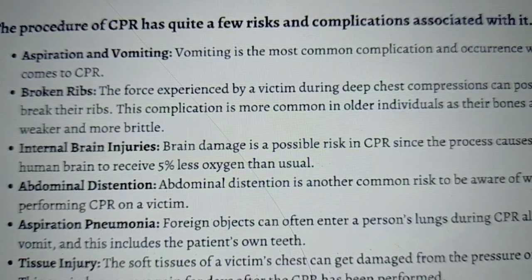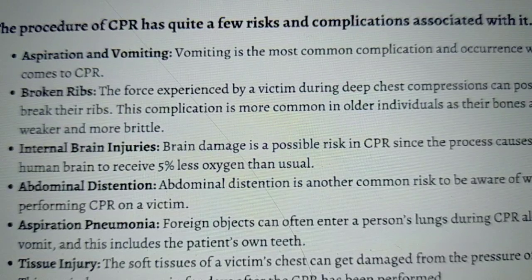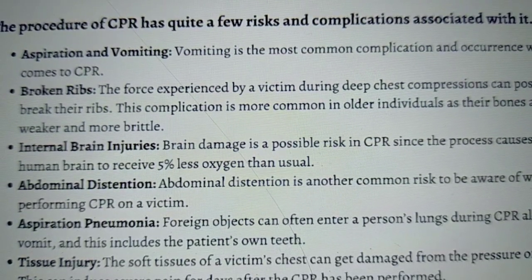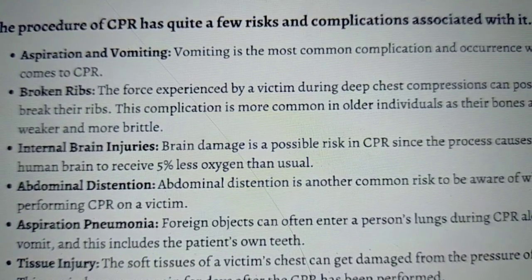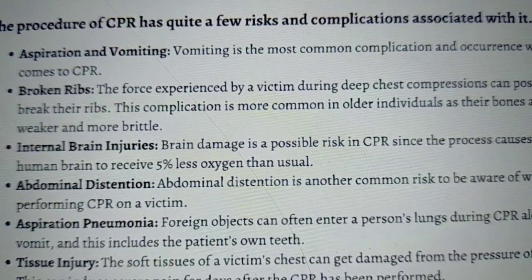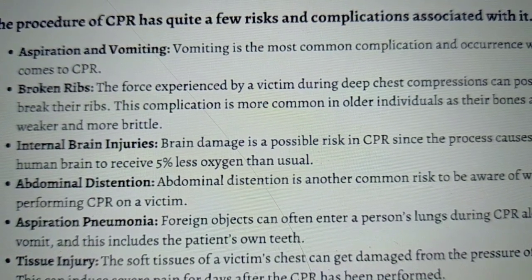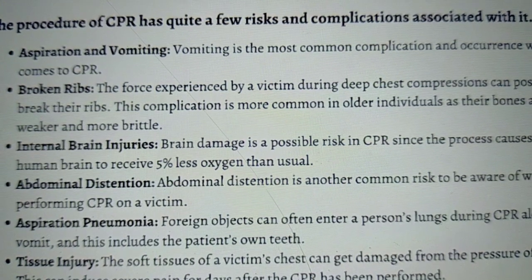Then the next complication is tissue injury, soft tissue injury, and also injury to the internal organs, not only the soft tissue. The soft tissues of the victim's chest can get damaged from the pressure that we are using during the CPR. So it's the chest compression that we are using to try to save the life of a person that is causing all this complication. The force that is used during the chest compression can cause soft tissue injury of the chest wall, and the person will have pain after the CPR, and bruising will be there.